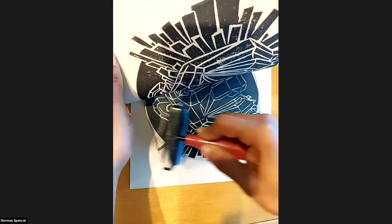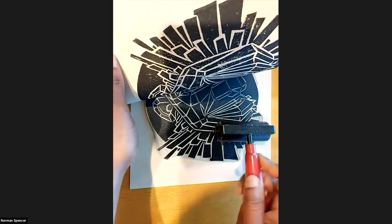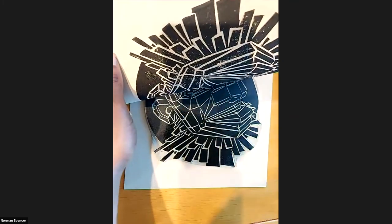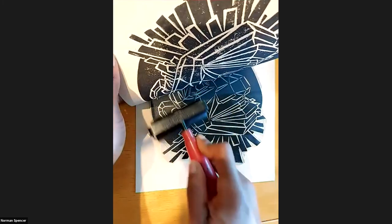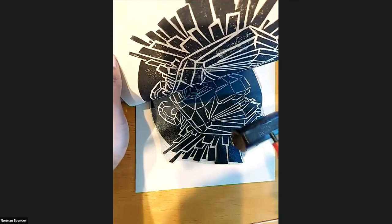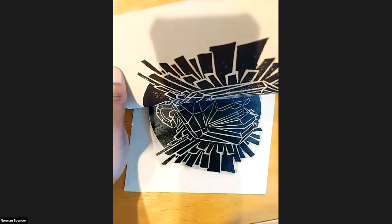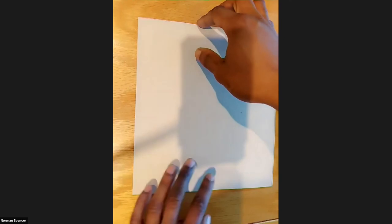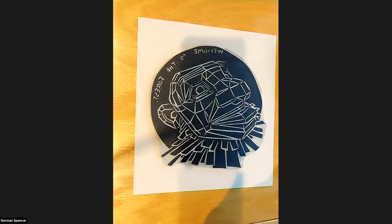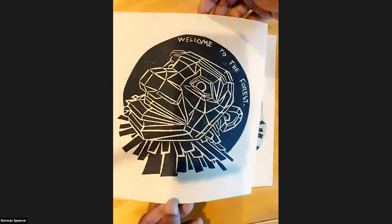Your first print is usually the lightest just because it's a fresh block and there's not a lot of ink on the block. You just gotta be real careful. Then you put it in the same spot. And then there you go.